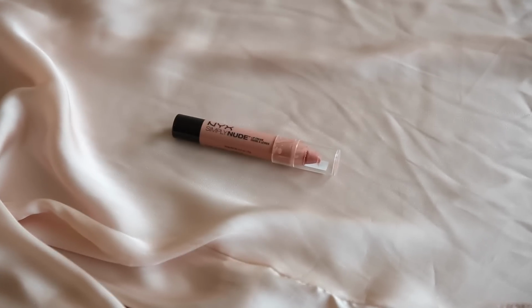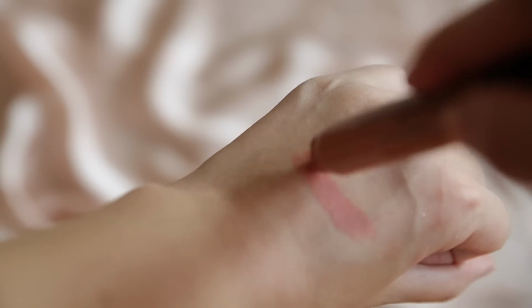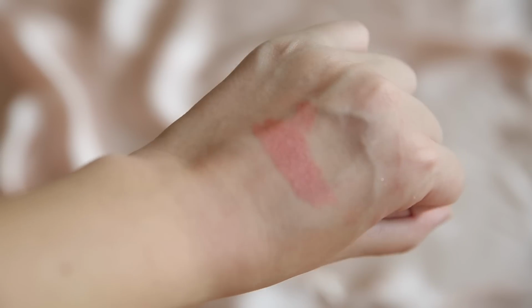This NYX Simply Nude lip cream is bomb.com. I'm using this with a little bit of lip liner, but this is a fantastic everyday color, especially if you're my skin tone, and it is super creamy. One downfall is I hate the packaging.